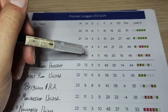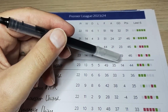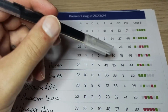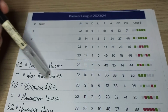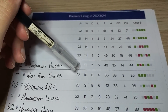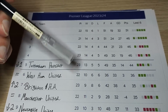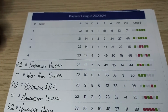23 games played, 13 wins, 5 draws, 5 losses. Positive 14 goal differential, which is way better than any of the teams outside of the top 5. 44 points, well clear here of 6th place, I don't think, I don't know, unless Tottenham's form takes a massive turnaround for the worse, I don't think they're going to be losing that 5th place spot. 3 wins, a loss, 2 draws in the last 6.